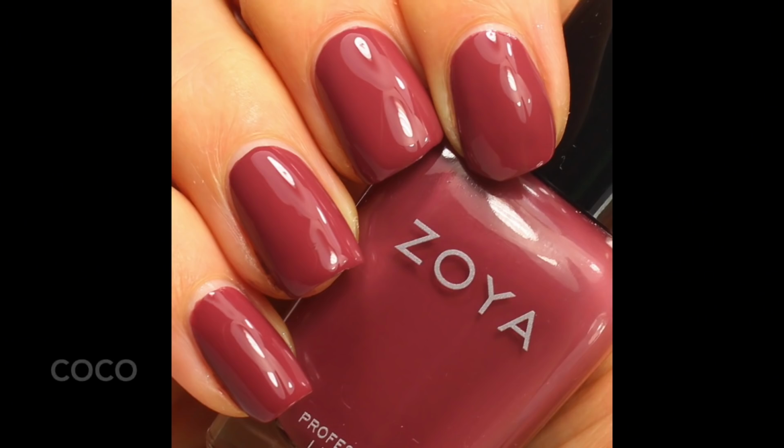One of the first comparisons that I did was 2 red-leaning mauve polishes. These were Coco and Kate, and Coco is definitely my favorite here. It's a little bit more brown, and it just feels a little bit more earthy. I really, really like this one. So Coco is definitely one of my favorites.